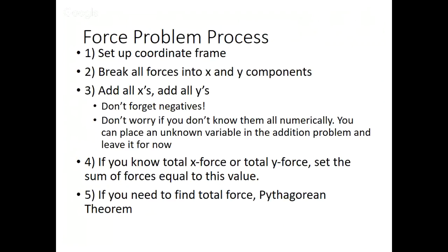And if you need to find the total force, just like you always do when you've got x's and y's but not the other, you can Pythagorean theorem that to get the rest of your way there. Sometimes you need to know the total force. Sometimes I just give you the total force or information about how to find the total force and ask you to find a single force within there. So be very careful. These last couple of steps are kind of problem specific. So your last steps will vary based on what your problem asks of you.